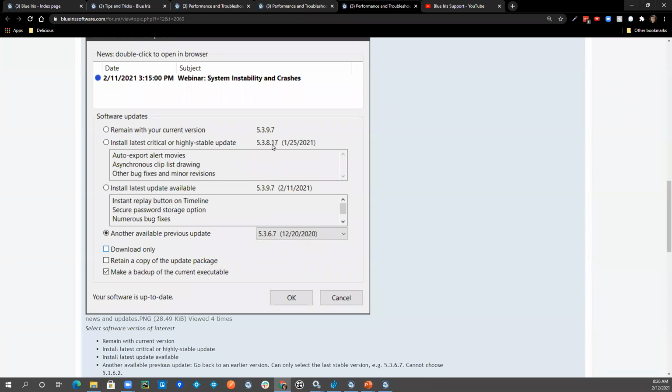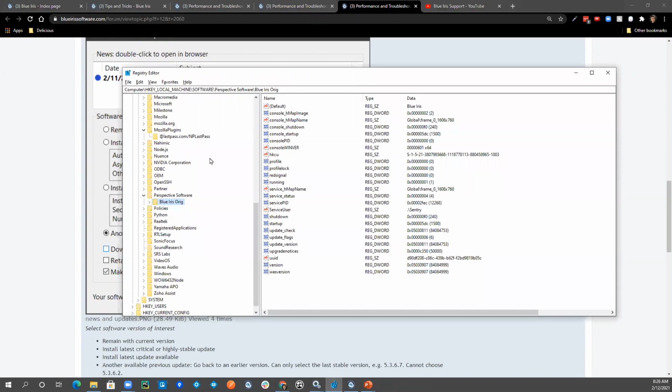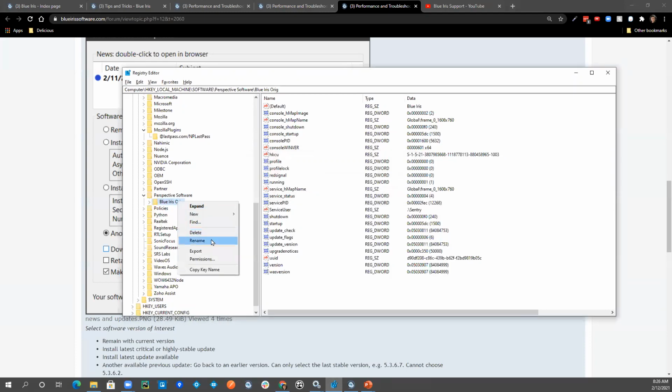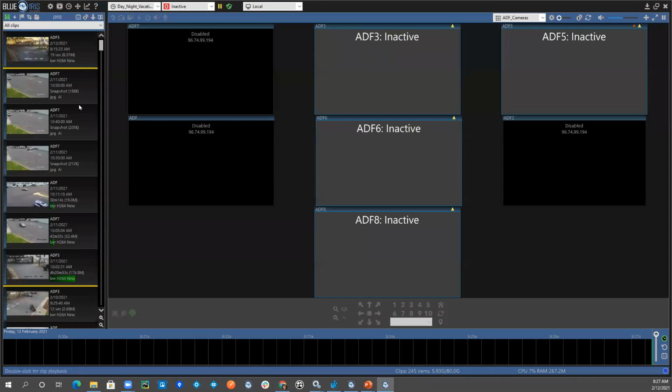And then if something was working differently in the past, you can always go back to older stable releases. So let me talk about that just quickly. Oh wait, let me go back to my Blue Iris first. I don't want to mess this up. Don't forget to hit F5 every time you go back to your registry, otherwise it could cause you problems. Delete the blank one. I'm going to rename my settings back. And then I'm going to start up Blue Iris. And there we go. I'm back to where I was.